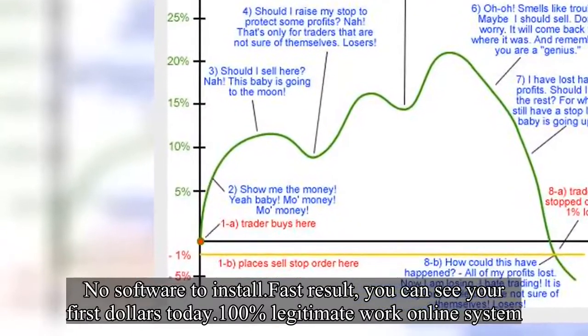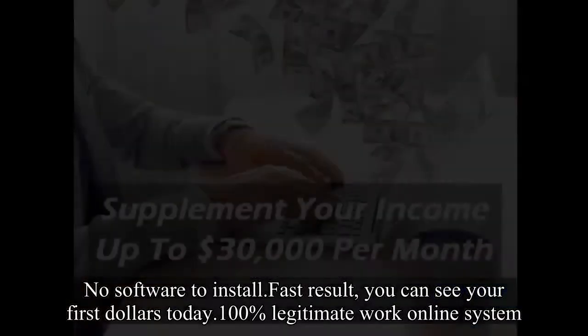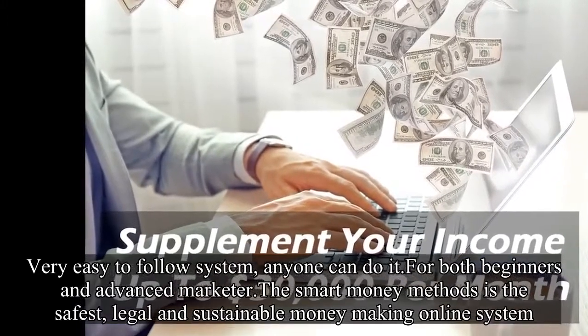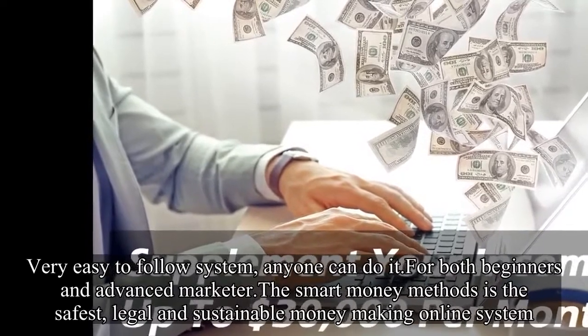100% legitimate work online system. Very easy to follow system, anyone can do it, for both beginners and advanced marketers. The Smart Money Methods is the safest, legal and sustainable money making online system.